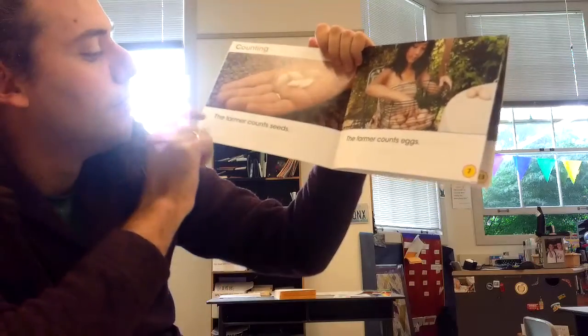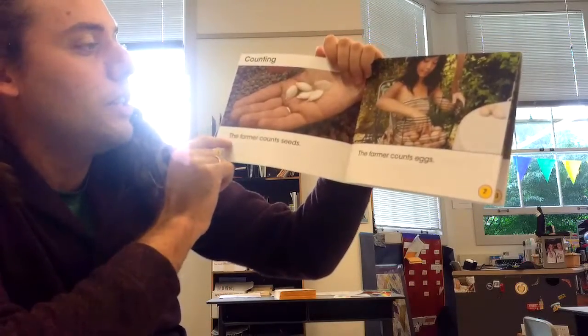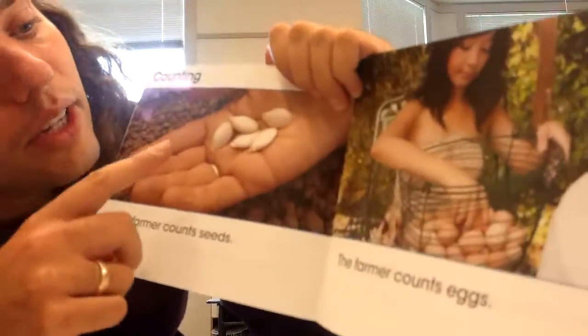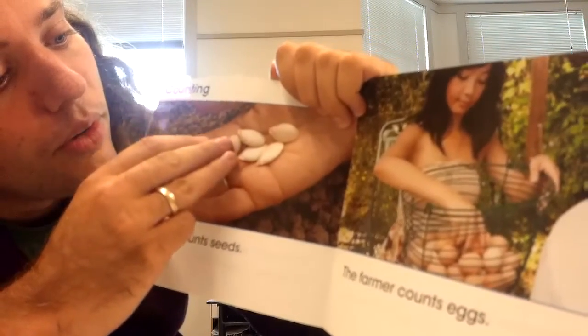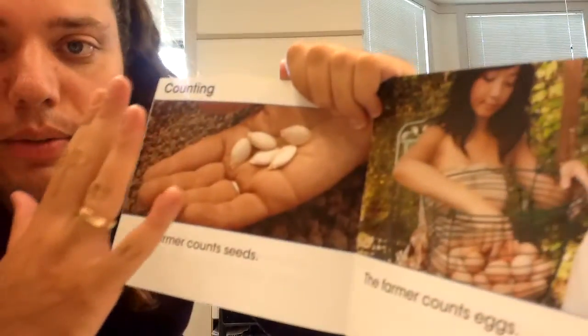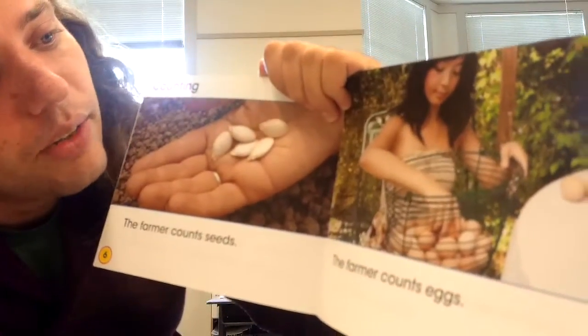That farmer's got a computer. The farmer counts seeds. Let's see if we can count. I'm going to count quietly for myself in my mind. I counted 5 seeds. Did you count the same?